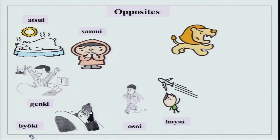Then we have the lion, and lions are very strong, which is tsuyoi. Please get the pronunciation. It is tsuyoi. A small T sound is there, and it is not suyoi, which is an S sound. Tsuyoi means strong. Then we have the nezumi, which is a very, very small animal. And yowai. Yowai means weak.